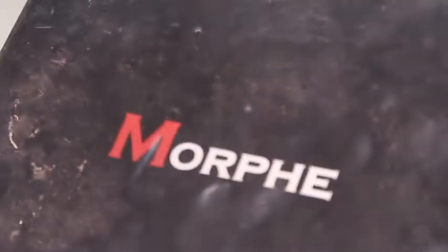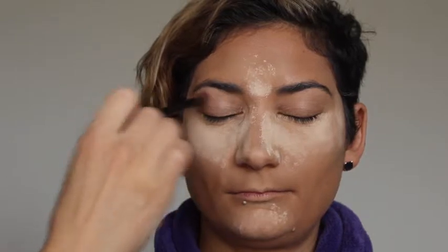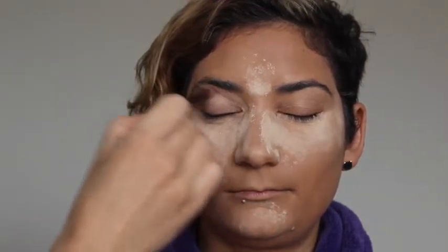Okay, time for eyes. So I'm going in with the Morphe 35O, I believe it is. I haven't used it for so long. So first up I'm going to use a very sheer light colour just as a base, I guess you could call it, so that the next shades, the transition and whatnot, can go over evenly. I believe in this video I don't actually show you exactly what colours I'm using. Unfortunately, I'm sorry, my bad.